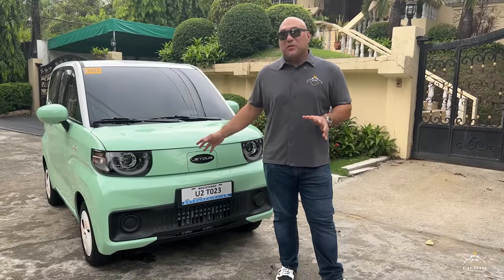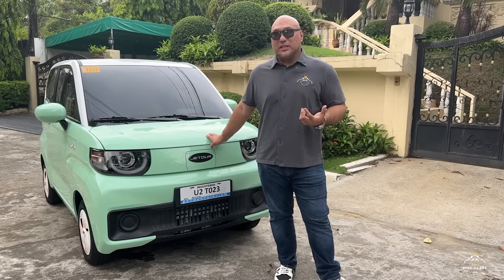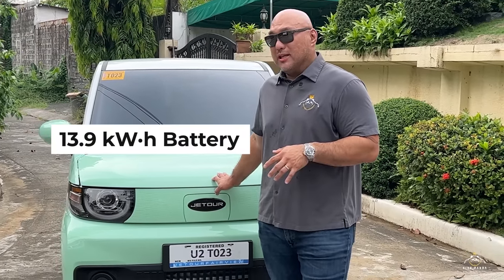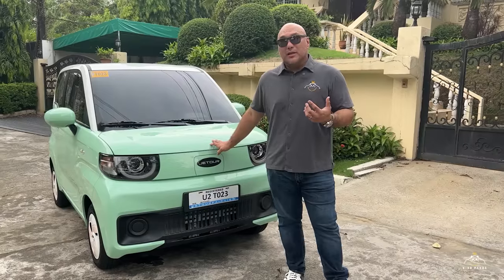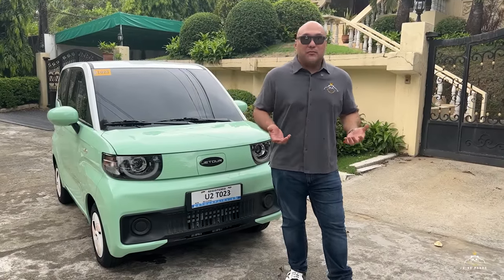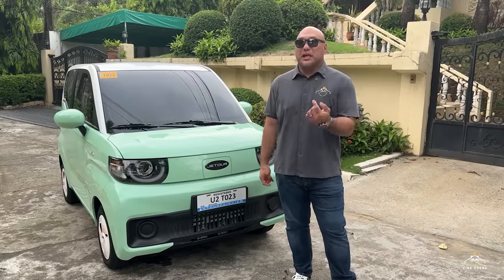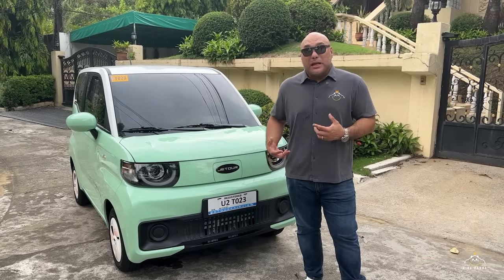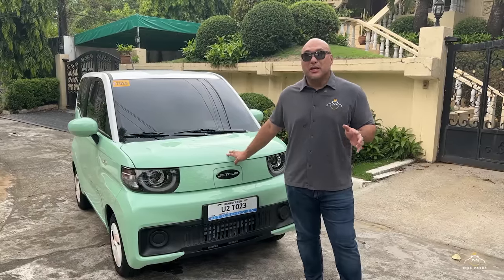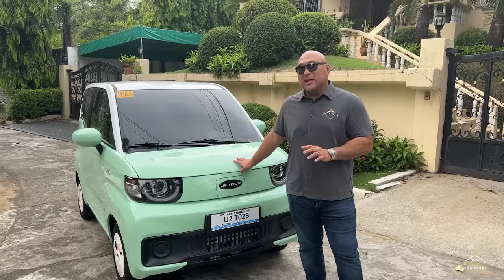Ang dami nagtatanong, magkano aabutin ng full charge nito? So sasabihin ko sa inyo guys, ganito kasimple. This car has a 13.9 kilowatt-hour battery, okay, that can claim to have 170 kilometer range. Now what's 170 kilometers? Hindi ko pa na-measure. Pero alam ko, siguro mga dalawang balikan ng Pampanga yan. But again, hindi pang Pampanga tong kotse na to. Hindi pang NLEX to. Kasi pag tinabihan ka ng bus na tumatakbo ka ng 80, malamang tumilapon ka. So this car is really mainly driven in the city.